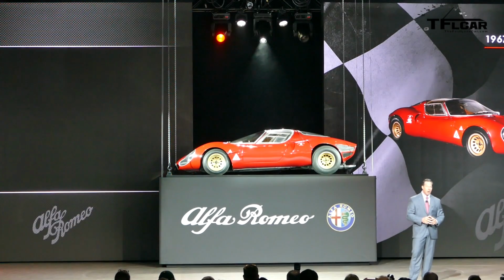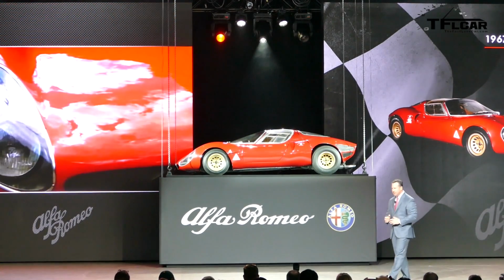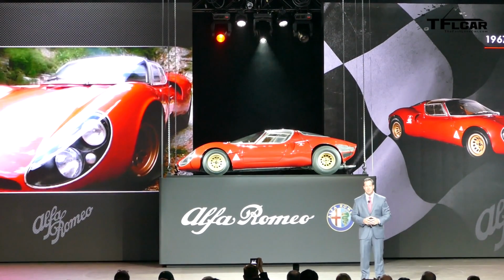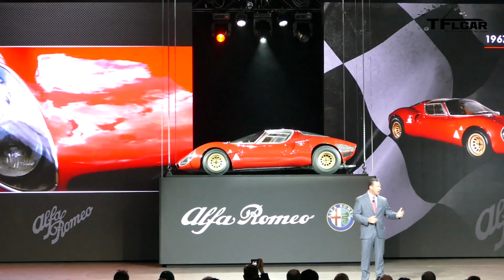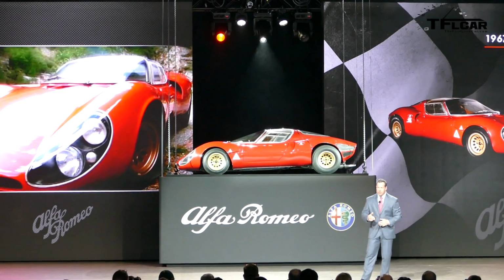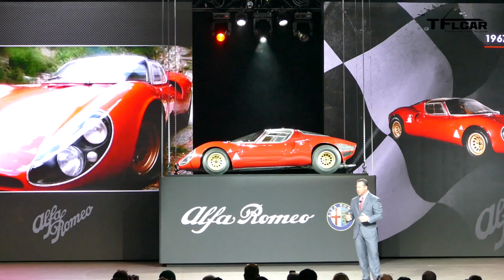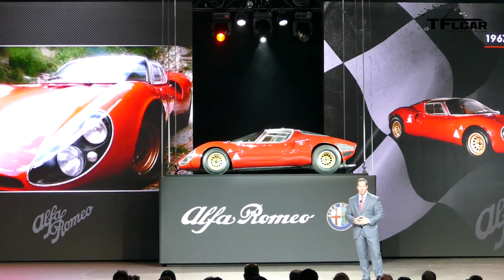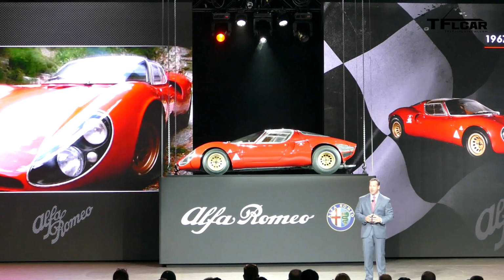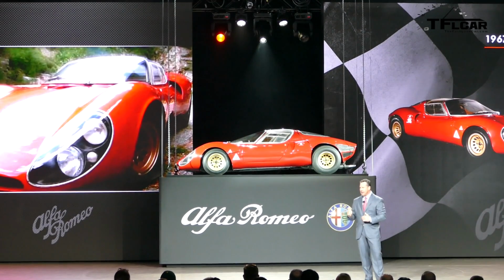In its day, the Stradale was also one of the most expensive vehicles for public sale at $17,000. That's at a time when the average car was going for about $2 grand. Of course, when you consider residual value, the Stradale was quite a bargain. Most vehicles built in 1967 were junked a long time ago, while this baby is estimated to be worth well over $10 million.